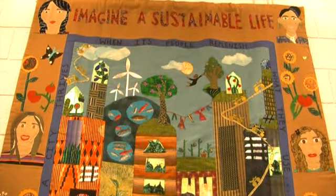We also made a quilt as a gift to the city of Cambridge. We imagine what sustainability would look like in a city like ours. As our quilt travels around Cambridge, we hope that it will inspire everyone to do their part to create an environmentally sustainable world.